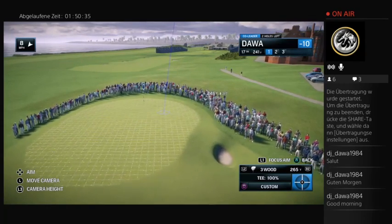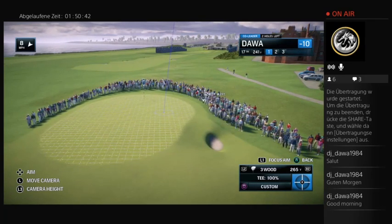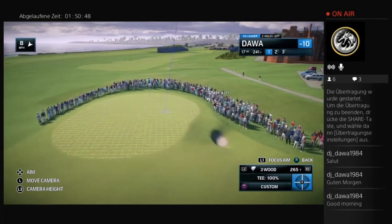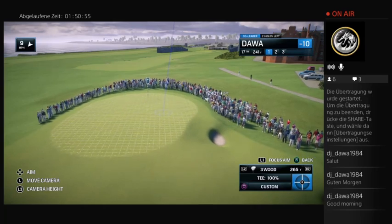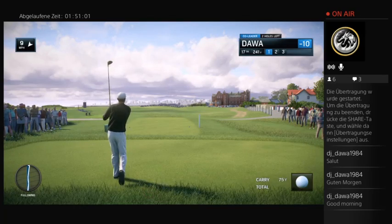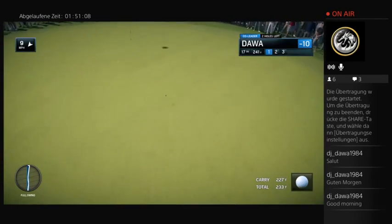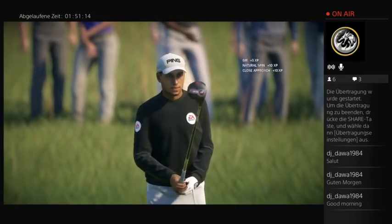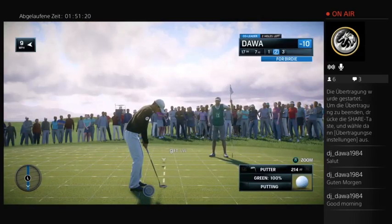I'd try it with the 3 wood. That's good stuff right there. Wonderful approach, and now a really good look at birdie. These putts keep the round together.